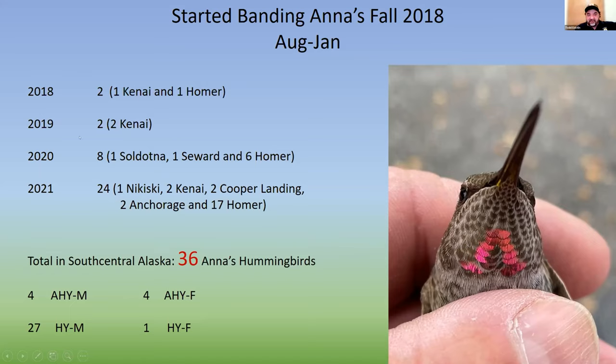And then in 2020, we started getting a few more birds, and I managed to capture eight. It's a 2-hour drive for me to get down to Homer, and I did band six down in Homer. We estimated from other reports that there were probably maybe as many as a dozen in Homer that fall. And then this year, it was just chaos.